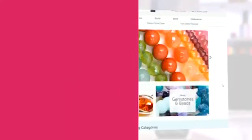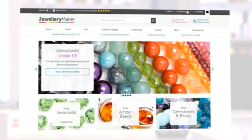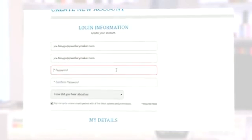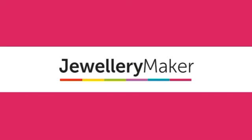Buying with JewelleryMaker online couldn't be easier. Just head over to our website, JewelleryMaker.com, and click on the register link. Simply fill in the required fields and you can shop 24/7. You'll also be privy to a faster checkout and personalised offers. JewelleryMaker, your one-stop shop for all your jewellery making needs.